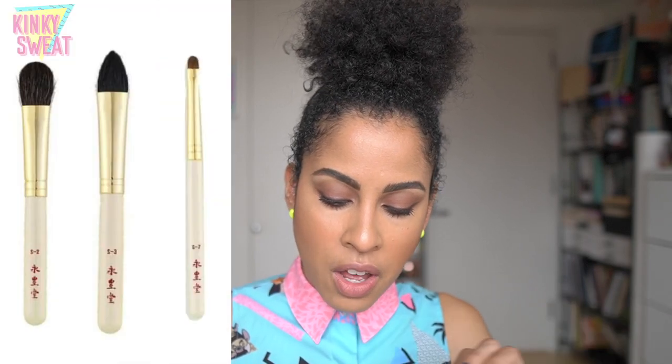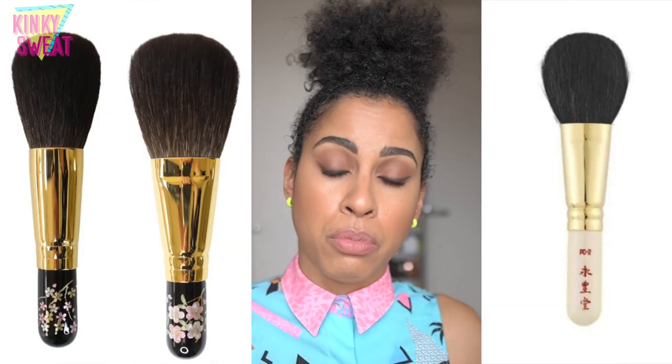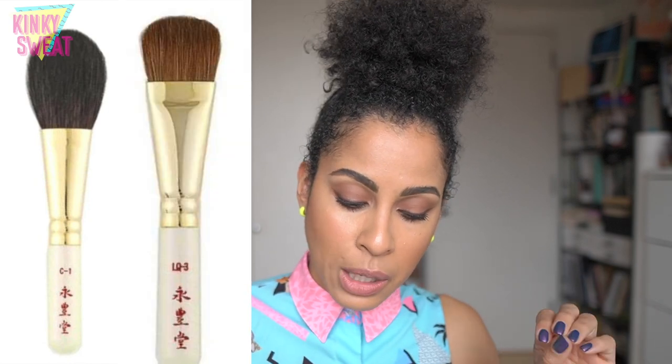Other popular WP series brushes Fude Beauty wanted to mention are the S2, S3, and S7. All of these are eyeshadow brushes and are well reviewed. There are also the P1, P2, PC1 powder brushes, the C1 cheek brush, and the LQ3, the Kolinsky liquid foundation brush. I'll make sure to put all these brushes down below along with the affiliated links. I thank you in advance. You don't have to use them. As long as you have the name of the brush, you can search for it on the Fude Beauty site.